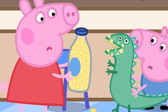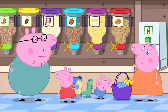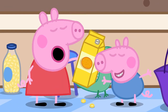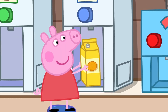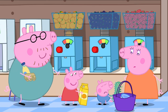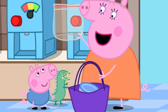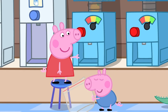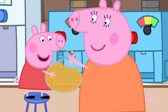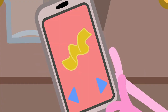The milk bottle has already been used for cereal, so no one's sure what to put the milk in. George thinks they should use the juice carton instead. Good idea, George. Next is orange juice. Ah, Peppa and George have just put milk in the juice carton. We'll have to use the rice bag, George. Wibbly wobbly, wibbly wobbly. Last on the list is pasta.